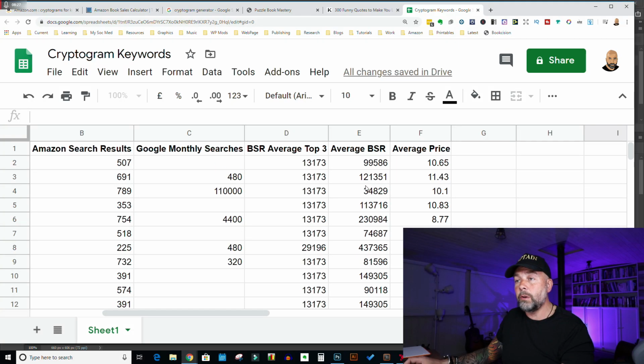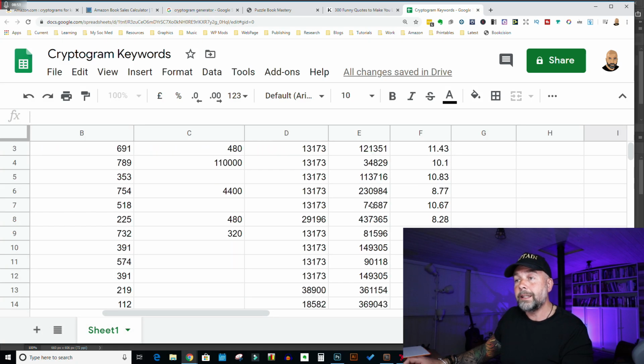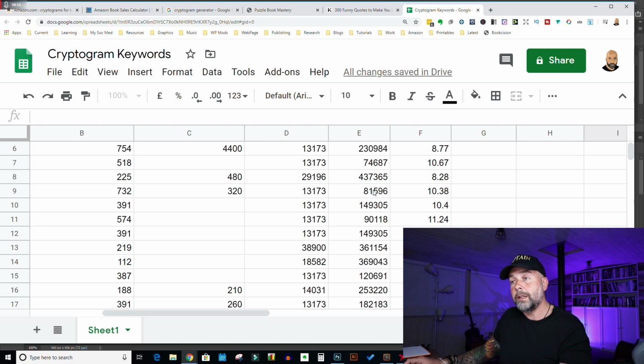And what I've done on this keyword list as well during my research is taken the average bestsellers ranks of all the books on the first page of Amazon, because ideally we'd like to get our book on the first page. Ideally we'd like to get it ranked number 1. That's going to get the most sales. But if we can get it on the first page, there's a good chance that our book is going to be seen and somebody's going to buy it. So actually the higher the number here, the better, because the higher the number means the fewer books you need to sell per month to get on that first page of Amazon.